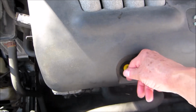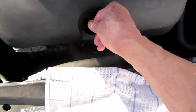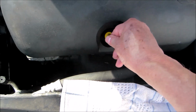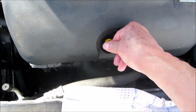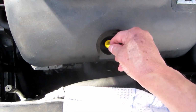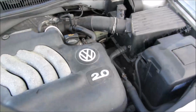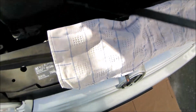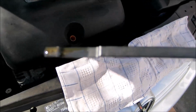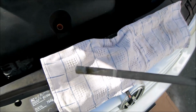It's not going to fall out. I don't think it's quite as tight. People are complaining about this. Not as tight as the original, but kind of loose. All right, let's check the level. We just added that extra half quart. It's pretty good. Don't want to overfill.